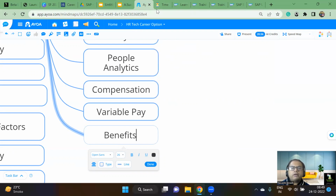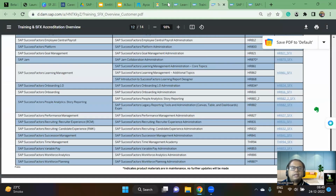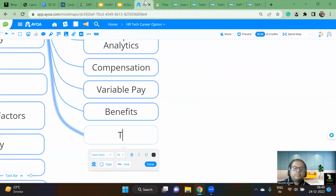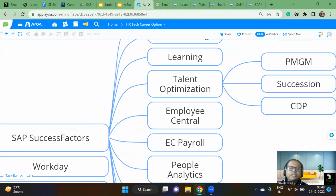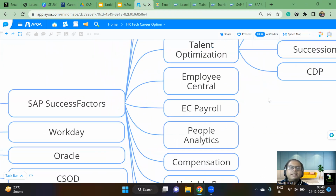Then we also have other modules, as mentioned here, like time tracking. So all these modules will be there. It's very vast. I'm not expecting everyone to complete within 6 months to 1 year. Each module has its own depth. It's a very long learning journey, especially with SAP SuccessFactors. But we can start small.